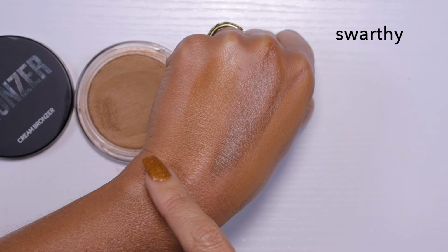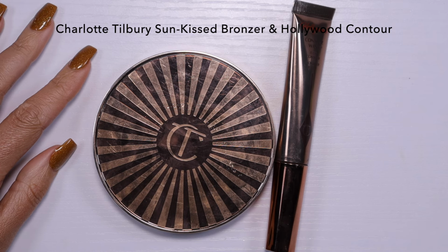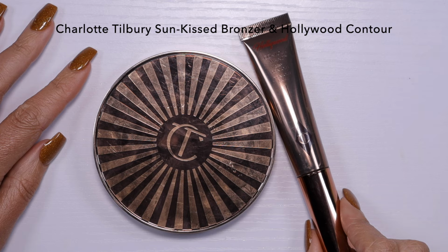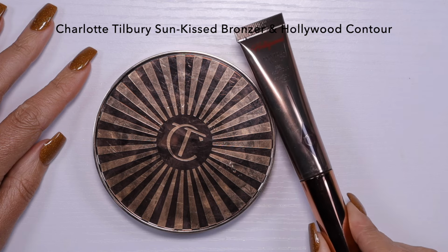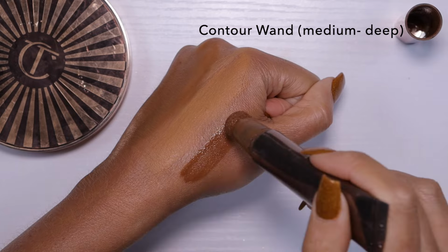After this one, we're going to talk about Charlotte Tilbury. The Charlotte Tilbury Sunkissed Bronzer and Hollywood Contour. We have got to talk about these, and I'll let you know if you can hear the air a little bit. I'm so sorry. I had to turn the AC up because it's so hot here today, so please forgive me if it sounds like you can hear it.